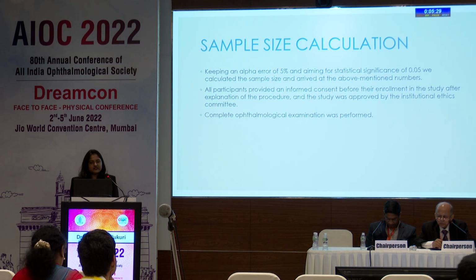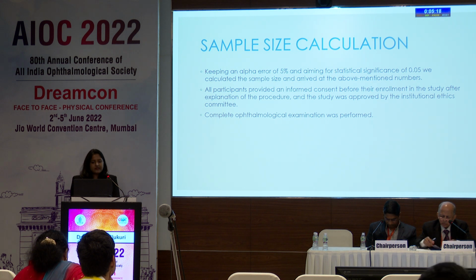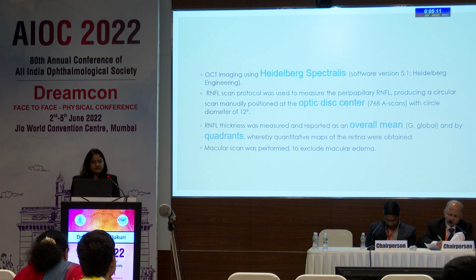Sample size calculation: keeping an alpha error of 5% and aiming for statistical significance of 0.05, we calculated the sample size and arrived at the above mentioned numbers. All participants provided informed consent before enrolling in the study, and a complete ophthalmological examination was performed.